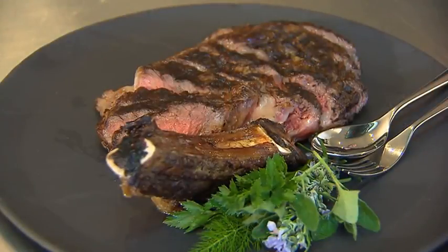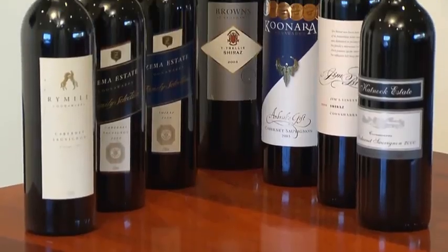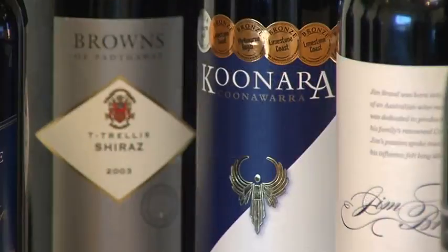It is the smoothest meat I have ever been able to taste, I think. We've got the best red wine from this region. The Coonawarra produces lovely wine. You match that up with the wonderful Wagyu that we've got here, and you just can't go wrong. I'm never going back to budget cuts again.